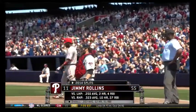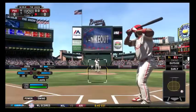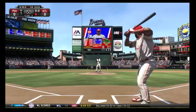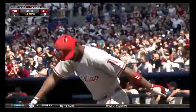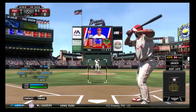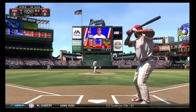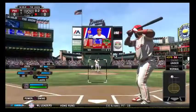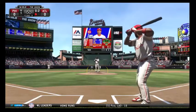Jimmy Rollins will stand in for the first time now, and he's got that average up over the .300 mark to begin play. Swing and a miss that time. It's 0-1. Just overmatched him there. Rollins swings and misses as he's behind here 0-2. Yeah, a couple of mid-90s fastballs, and he hasn't been close on either one of them.